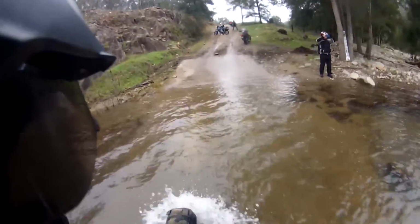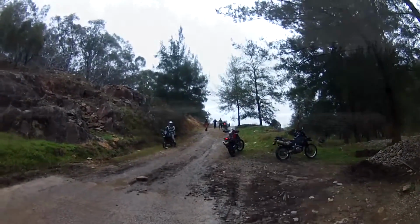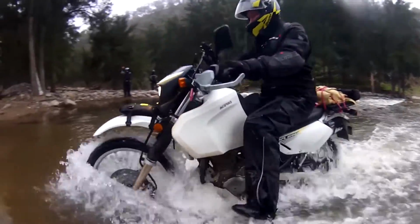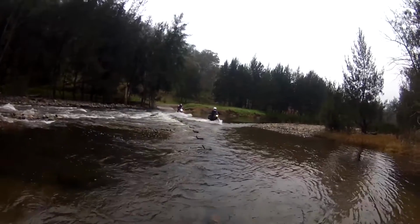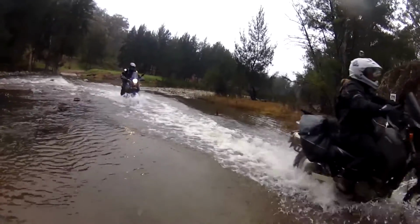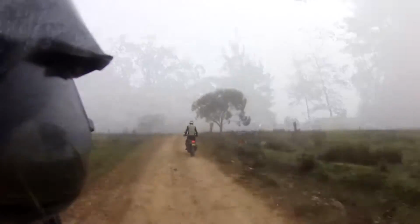Once we were across, we waited for the man who loves to go swimming with his DR, our mate Sam. But today, he did it like a boss. And as Dave and Jay made their way across, the only person to give us a little bit of a fright was Jay. But after yesterday's ride, we know how much Jay likes to get his feet wet.